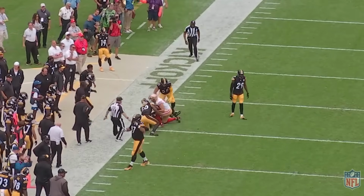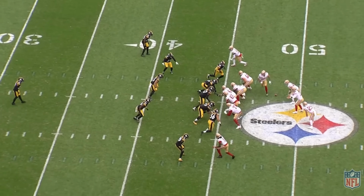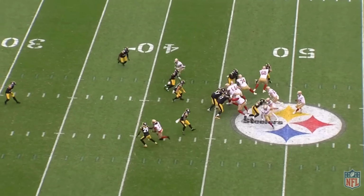So again, anytime we're going to be as critical as we are on this channel about play calling, play design, you've got to do the other side of it and mention the really great calls. Right here, we're into the flat. We've got an over as probably the number 2, and we've got something to the corner. It's 4th and 1. We're on the road. This is a great job dialing this thing up. Nice execution. Nice job Purdy putting it right on him.